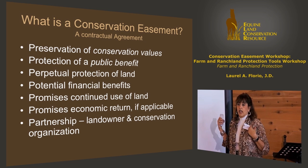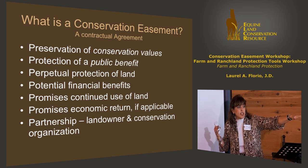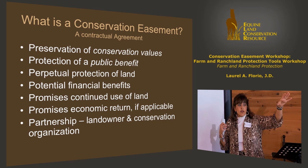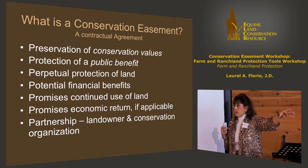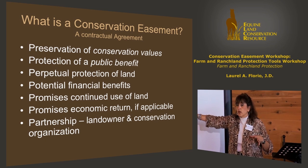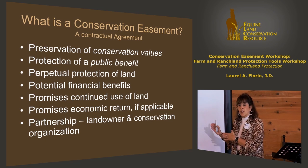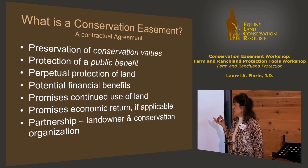What's conservation value when you're talking about a horse farm? Conservation value might be that open space right there, just looking out the window and seeing the open space. I'm not looking at a house. The conservation value might be the fact that there is agriculture still going on. Another conservation value might be the woods over here, the preservation of those trees. So we see there's a lot of broad determinations and definitions for those things, but we must define those things in order to have the easement document viable in a court of law.